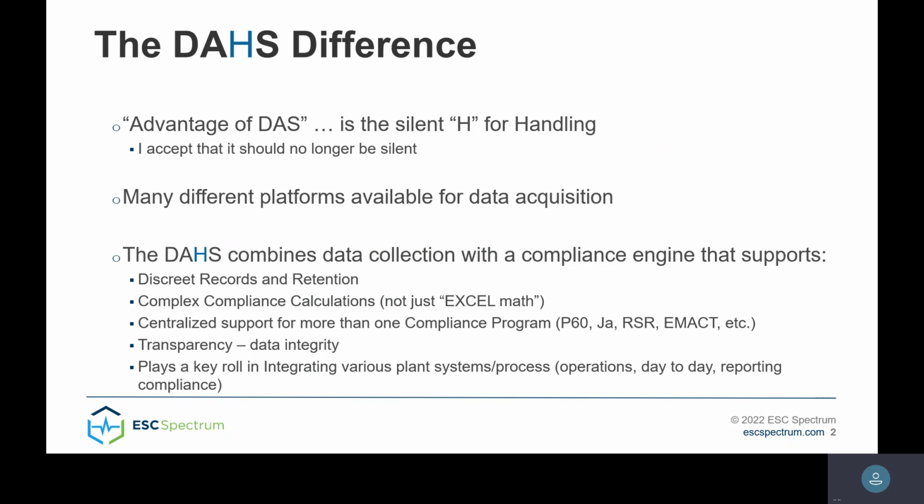So if you look at it, you have the discrete records. Here are some of the highlights, and we'll go into more detail and show some examples. The discrete record retention and storing of those data points, right? There are complexities in some of the calculations, as you saw in previous presentations this morning with PS9 calculations and some of those types of things. And it's not just Excel math all the time. EPA doesn't always follow the same rules, so you have to be very specific about how that's done. And then you've got the transparency. We've talked more about looking at the data and understanding the data integrity and its life from start to finish, analyzer to report. Where is that coming from, right?